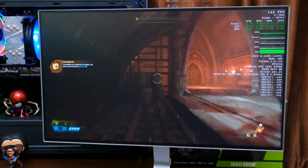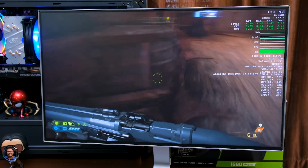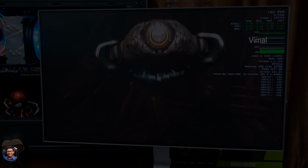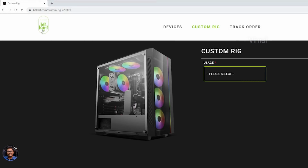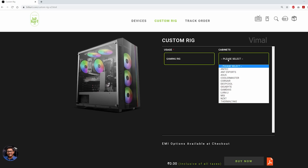Okay guys, time to wrap it up. Let me tell you about the pricing. I'll also give you some alternative suggestions for components to further reduce the price in case you're on a budget. Let me just open up Bitcart's custom rig configuration page. Here you can select all the components you want category wise and the price will drop at the bottom of the website. Let's start with the cabinet.